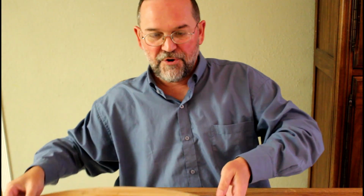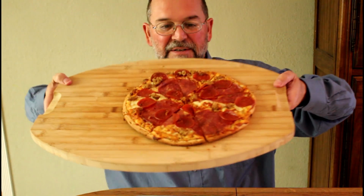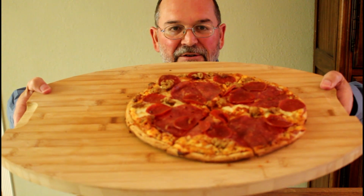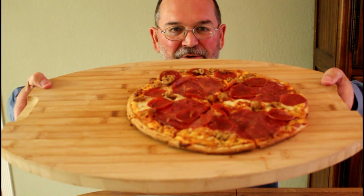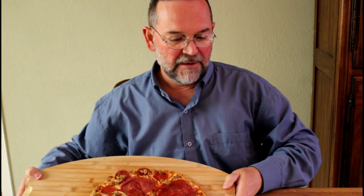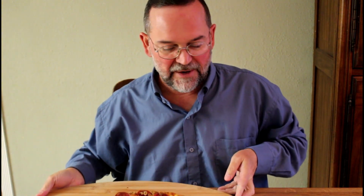So this is Sicilian recipe pizza, which hopefully you can see pretty well. It looks like pepperoni, sausage, and Genoa salami, or some sort of salami. I think this is going to be good. So we'll do a taste and price point review.